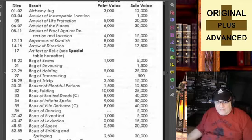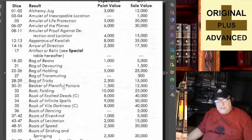Only one chance, 1%, to get a Bag of Transmuting, no XP value, 500 gold piece sale value. What do we got here? The Bag of Tricks, 2,500 and 15,000. Just a couple of percentages to get that. Same with the Beaker of Plentiful Potions, 1,500 XP, 12.5 on the gold piece value, sale value. Boat, Folding, that is a folding boat, 10,000 XP, 25,000 on the sale value, a very handy item. Book of Exalted Deeds, and let's not forget when it shows a parenthetical, it's usually pertaining to the class that can use it.